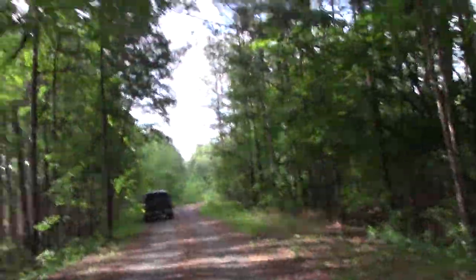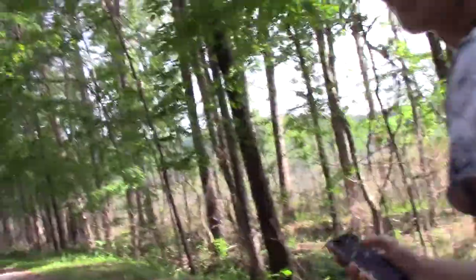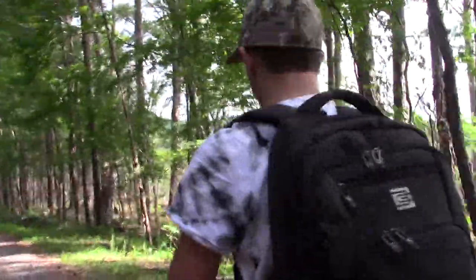This is a wildlife management area. And so basically what he told us to do is to keep going all the way up the trail, take a right, and there'll be two cars at the management area. And then he said just look around there and it should be there. So that's exactly what we're about to do.